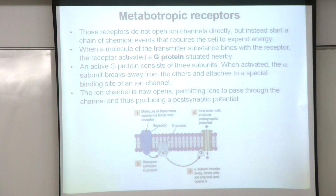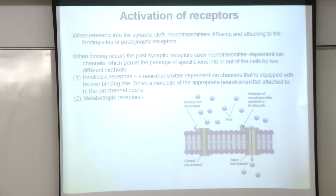By ions, do you mean the Na plus that starts the activity? Yeah, it can be the Na plus, but it can be the Cl minus. So it can be either excitatory or inhibitory. It depends which channel will get open and which ion will get in or out. So the same action potential and the same neurotransmitter can be either inhibitory or excitatory to the other cell. The only thing that matters is which channel will be there.